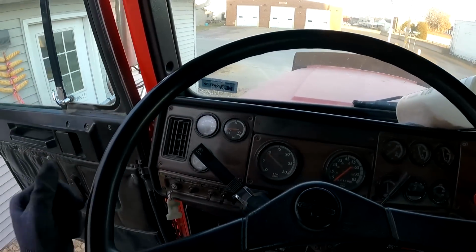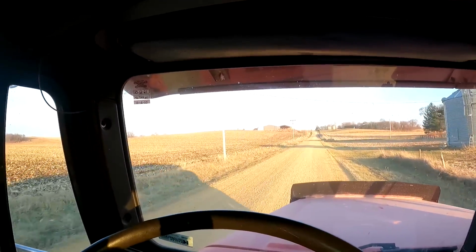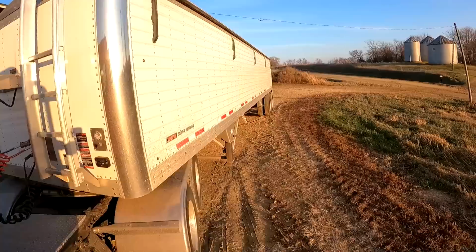I let my truck sit so my pressure raises up so that thing doesn't yell at me all the time. I can't tell if they were waiting on me or what. I'm guessing they were, because it looks like my truck is full. Maybe a little bit of room in the back, not 100%.